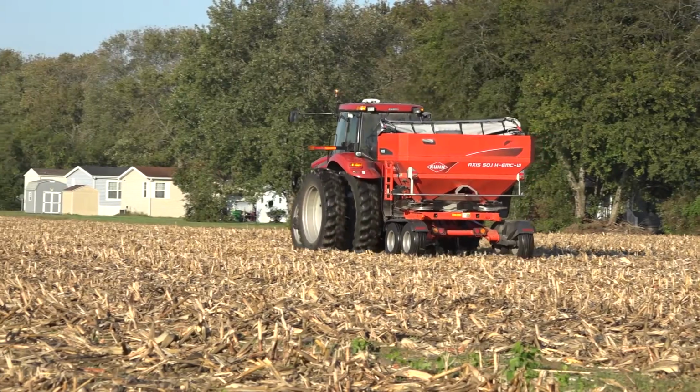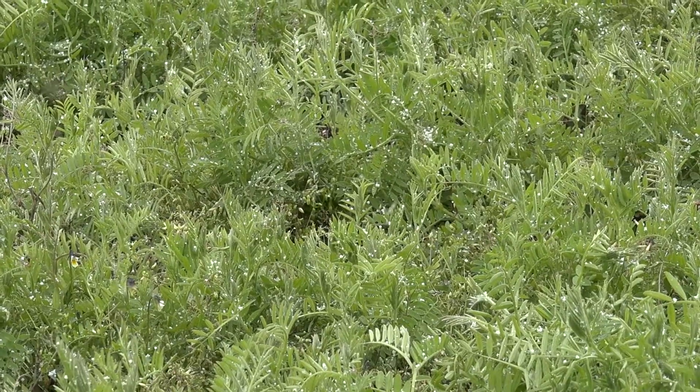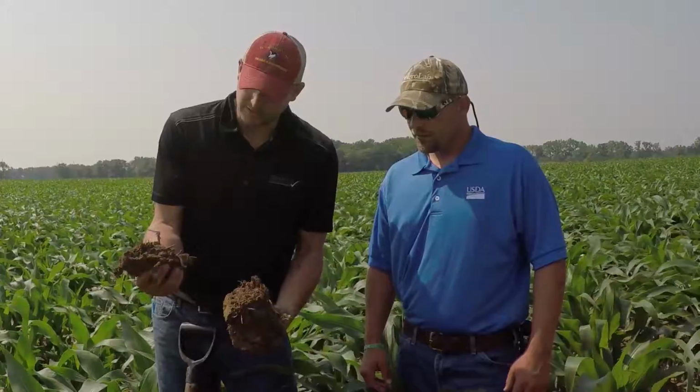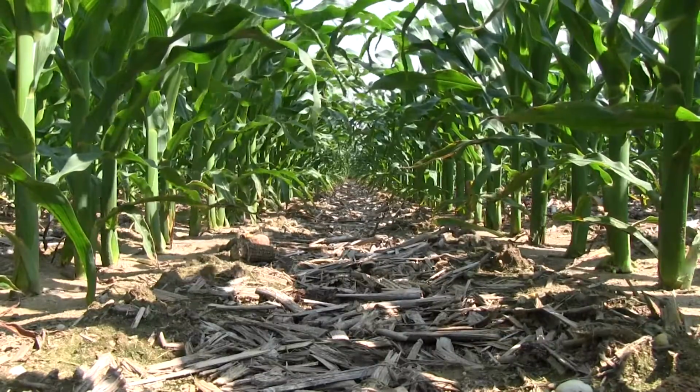In the wintertime, we apply tillage radish and cover crop to the fields to keep something growing in the fields almost 365 days a year to keep cover on the soil to minimize erosion. Soil health helps to improve the soil's water holding capacity. The residue left on top of the soil really helps to shade the ground.